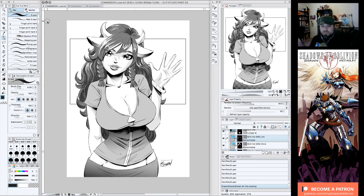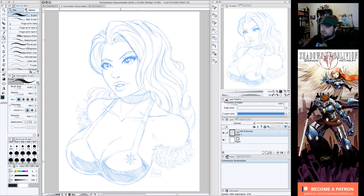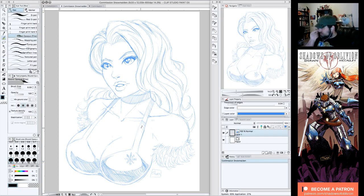All right, one down. Let's move on to the second. I'm probably not going to get the second one done today, but if I can at least get a big chunk of the inks done, that would be great. So this character goes by Snow Maiden. It's a superhero, an original superhero character. Let me look at who created it. The creator goes by Lord Amon. And so that's who this is.